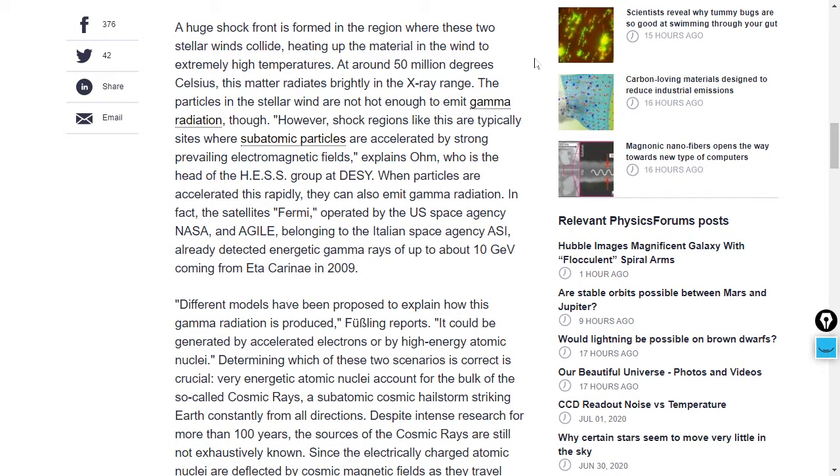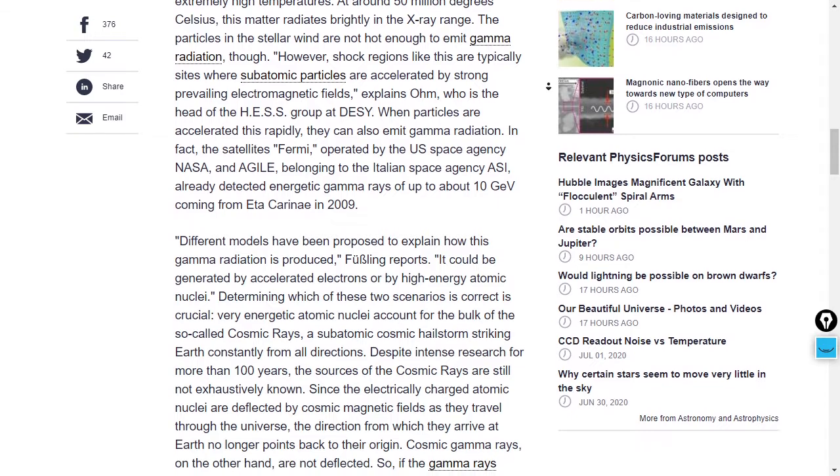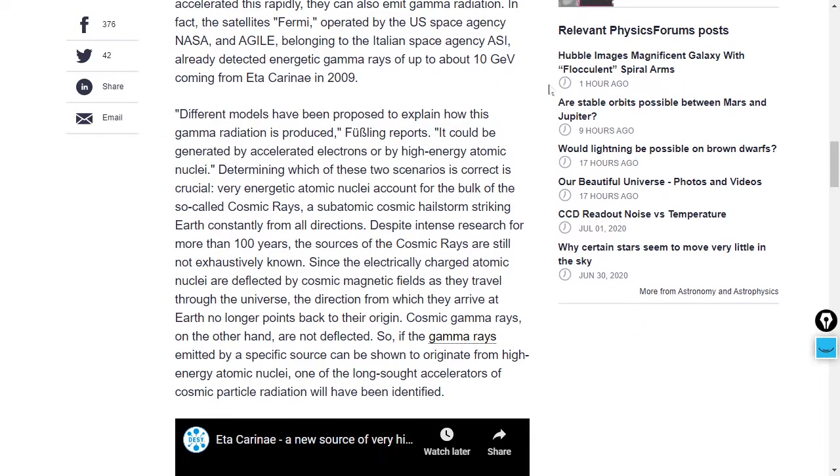Anyway, they emit a whole bunch of photons in some interesting energy ranges, such as 10 giga-electron volts.